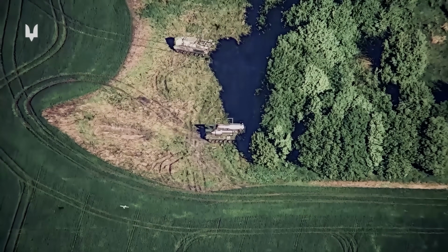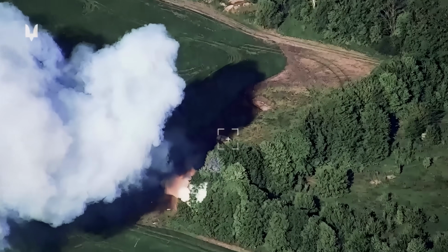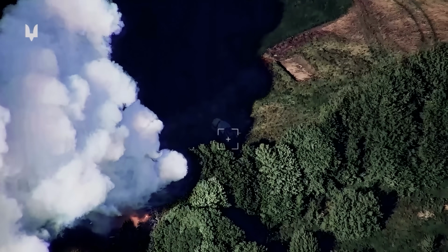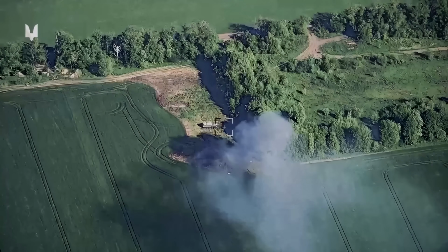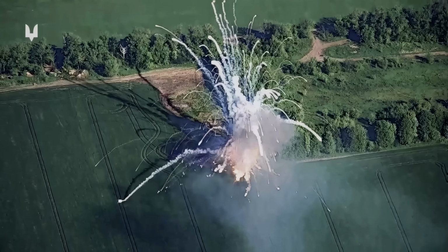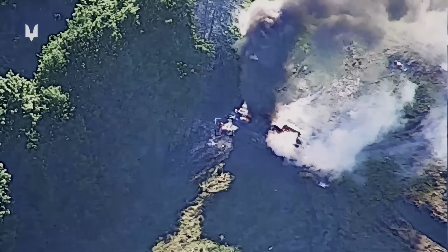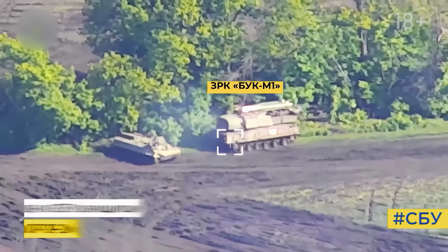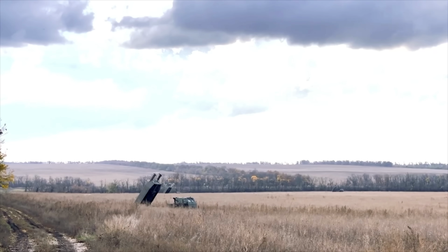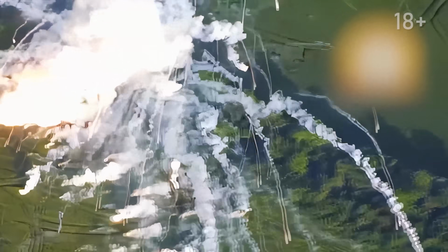Due to the lack of protection, the Buk SAM system is extremely vulnerable. And they always detonate in such a beautiful way. The SBU tracked down one unit and passed the coordinates to the HIMARS crew. The rockets are launched. The American Beast leaves no chance.